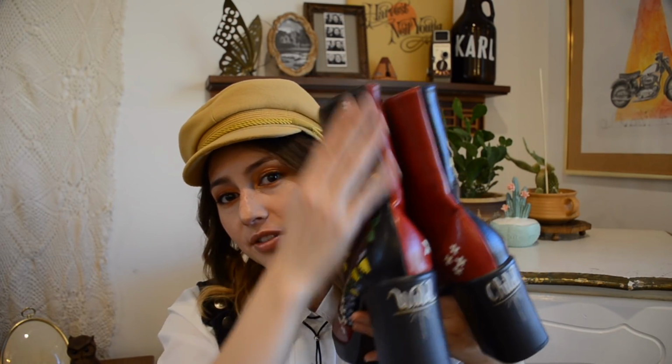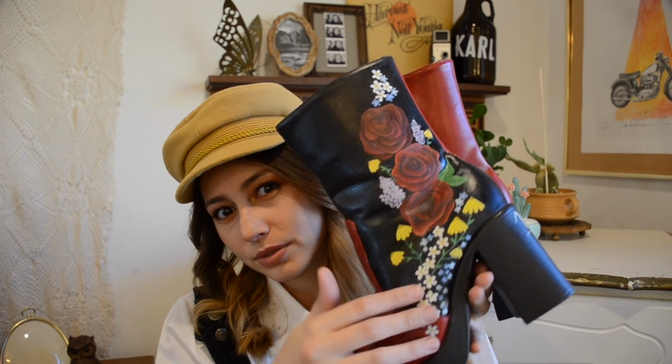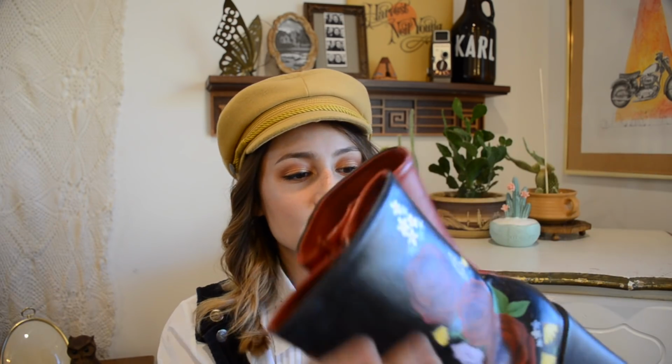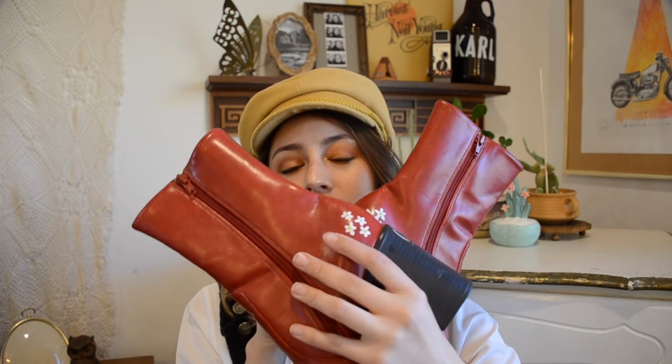I found these shoes at the thrift store. They used to be all red boots, and then I painted half of it black, and I made this flowery design on it, and on the back on the heel I painted Wild Child, and then I have little flowers on the inside of the heel. And obviously you don't have to go this crazy, but you can just get creative, paint whatever you want. I'm sure it'll look really cool. It doesn't even matter if you're not good at painting, just get creative.